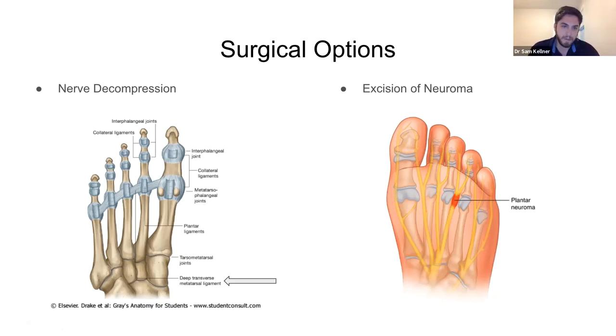On the left here, first thing I talk about is what's called a nerve decompression procedure. So if you look at where that arrow is pointing, it's to the deep transverse metatarsal ligament. Just a brief anatomy lesson here, but that's pointing up to those ligamentous structures that are going in between the metatarsal heads. And you may have noticed in some of the images that there was a ligament type structure overlying that bundle of neuroma.